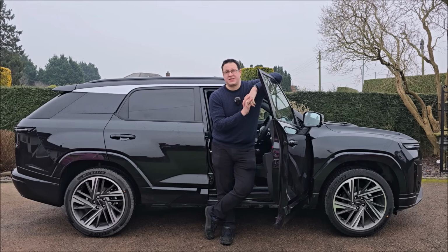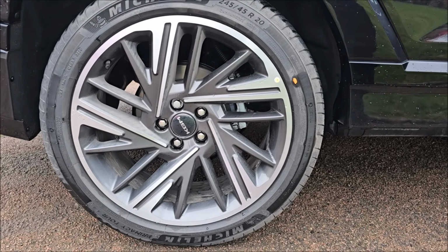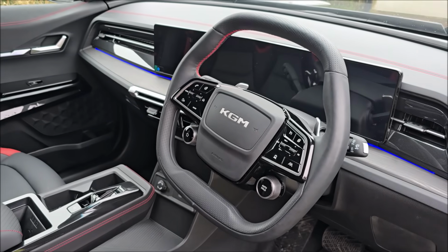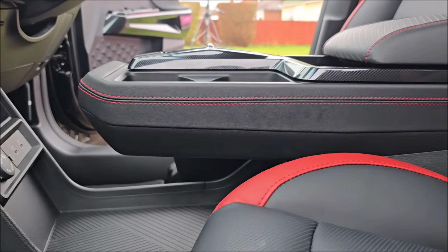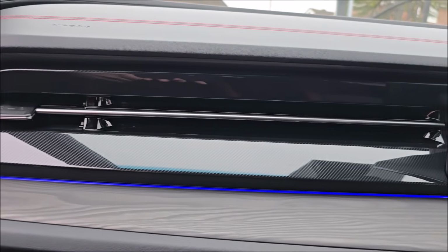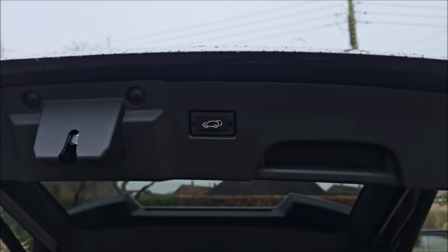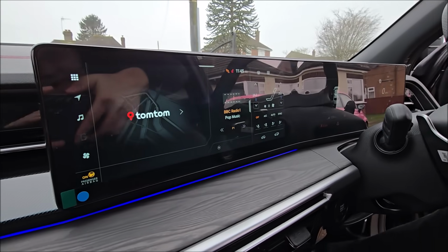A whole host of standard goodies that you get as part of your 37 grand is as follows. 20-inch alloy wheels, rear privacy glass, electronic adjustment seats, heated steering wheel, heated seats all round, premium Napa leather seats, floating cockpit with wireless phone charger, rear window blinds, USB power inputs, an interior lighting package with over 30 different colours, electronic tailgate opening, power boot closing, and dual 12.1 infotainment screens with sat-nav and radio.